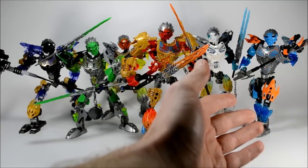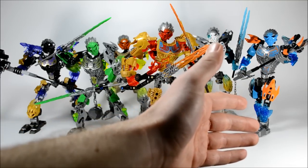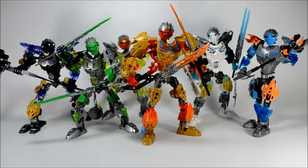Now, Gali, she impressed me quite a bit. Her color scheme looks very nice in my opinion. And yes, she is asymmetrical this time around. I don't mind that at all.